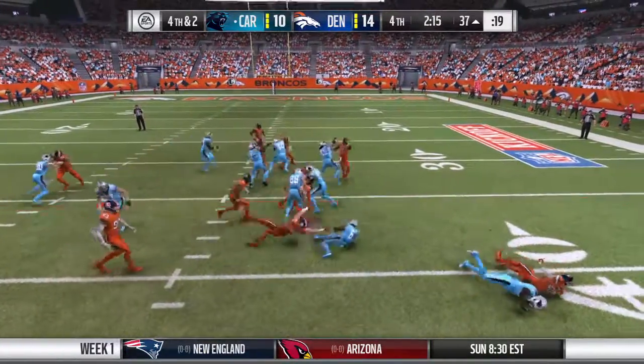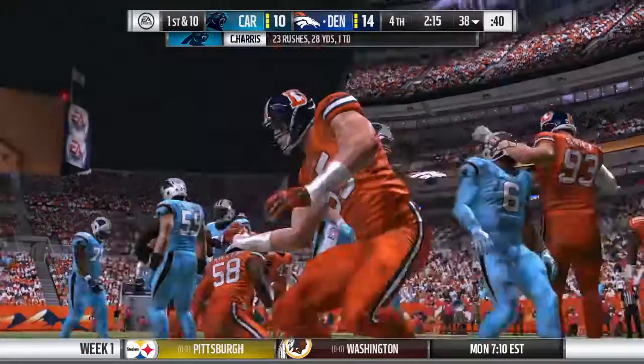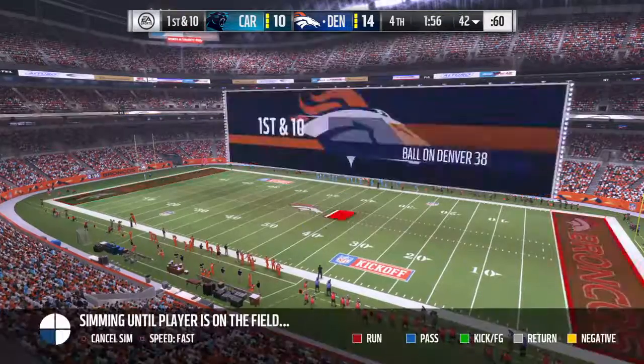He's making it. Come on. Oh, come on. He needed a yard. He didn't get anything. And the Broncos will take over on downs. Dang, y'all, we screwed.